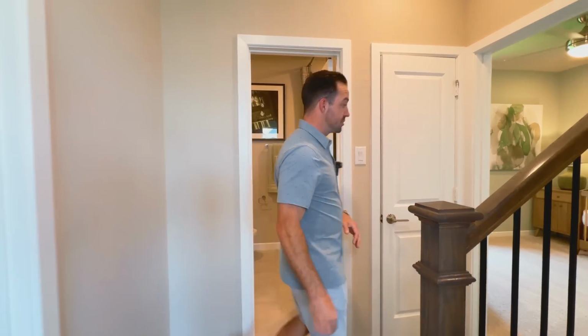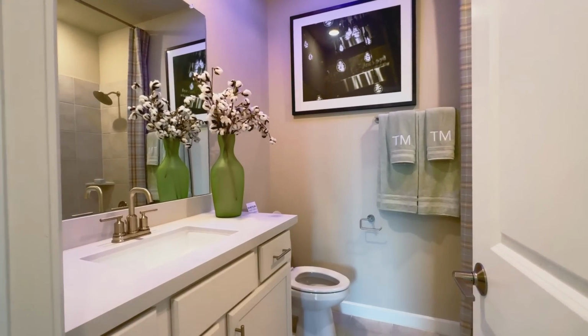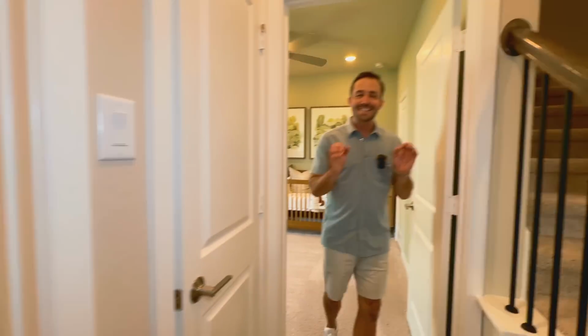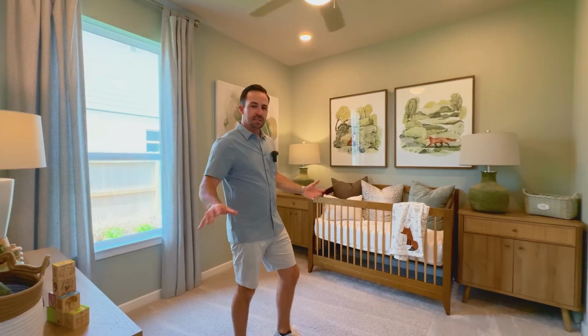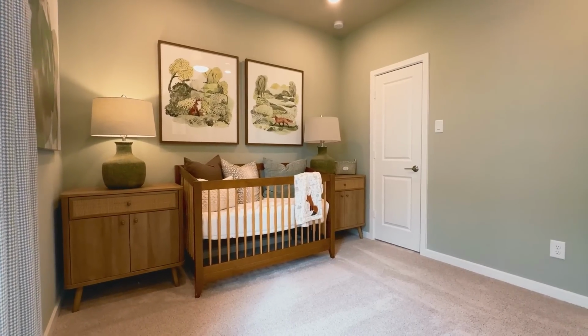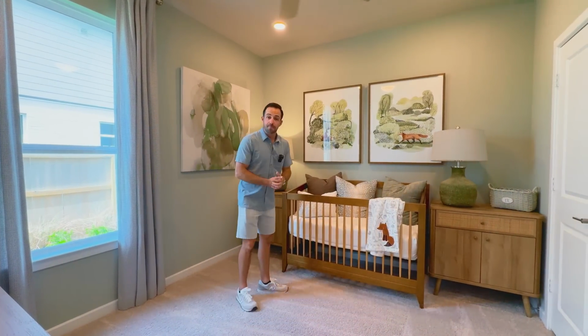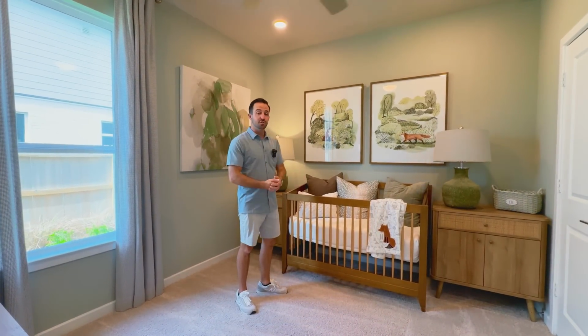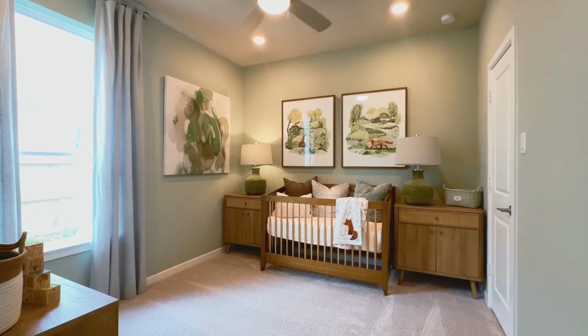But before we go upstairs, you've got your half bath over here. Actually, scratch that. This is your full bath over here because they've got that secondary downstairs bedroom. So that's going to be the bathroom that you would use if you're staying down here. And I like how the stagers did this because this is probably what a new family would use it for. You wouldn't necessarily want the kid up the stairs, so you've got that secondary bedroom on the first floor for a nursery. You could also use it as an office if you wanted to work from home, but I really like how they have it currently set up.